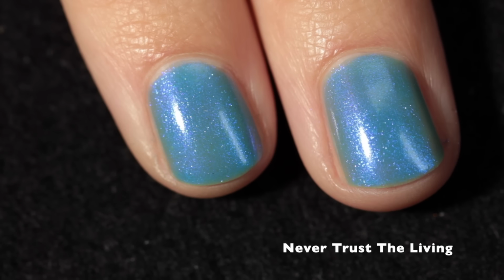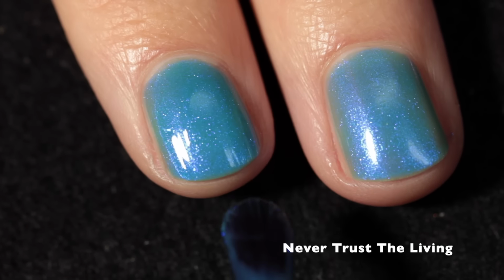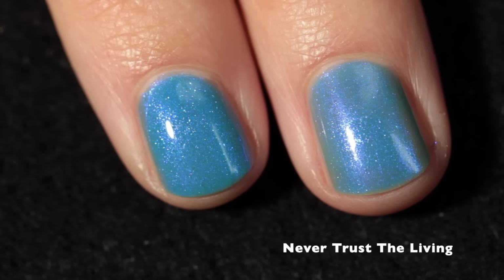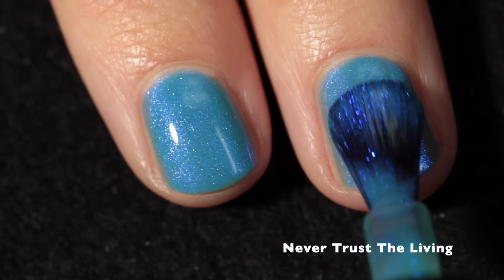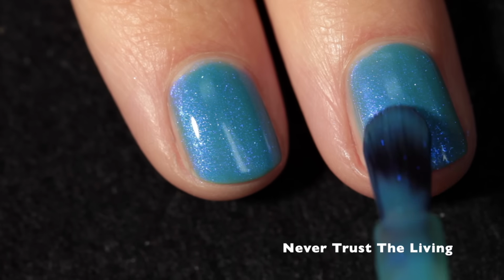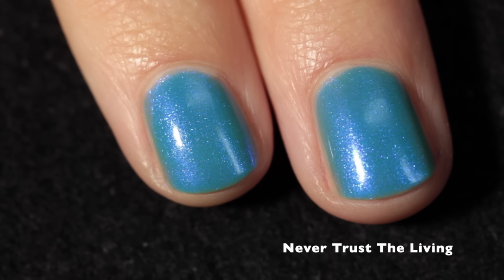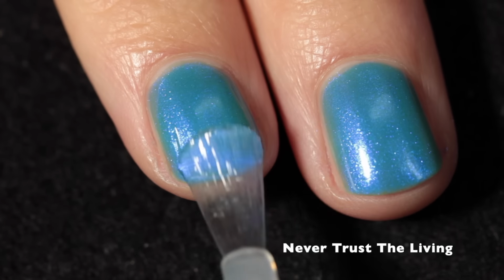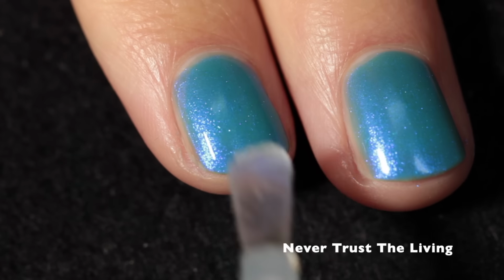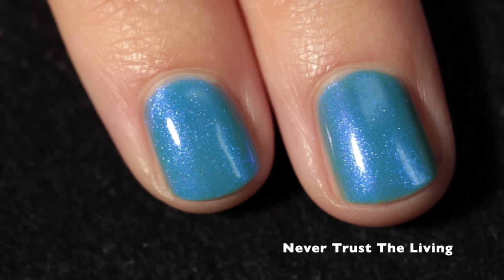And I haven't mentioned it yet, but it's my time in the video to talk about how much I love the Kathleen Co brush and cap. I just find it to be the perfect density of bristles, the perfect width. It's not a huge wide paddle brush. It gives you excellent control when you're applying the polish, and the cap is rubberized, which makes it very easy to hold on to.